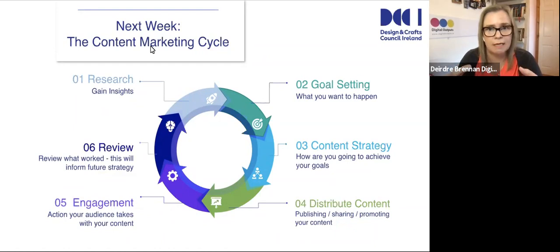Your content strategy then will be, how are you going to make that happen? You'll develop content around hitting those goals or targets. You distribute that content, track the action or the engagement from your audiences, review what has worked and what hasn't. And then that review will provide insight for your future planning, and that will cycle on itself. So ultimately, that's how you develop your strategy. And as I said, we'll look at that in depth next week through the various types of content that you can create and strategies that you can employ to optimize or maximize that.